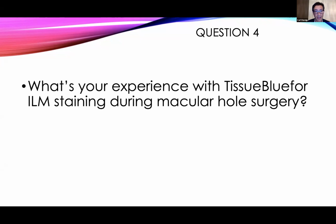So my experience with macular hole surgery, I actually used it yesterday for a small macular hole. So it was a pretty straightforward case. I stained once. I usually do restain, in all honesty, but I was pretty confident I got the ILM. It was circumferentially around the hole, easily peeled. I feel that with Tissueblue, if you were going to use a flap or the taco approach, you can do that with this. I mean, it works fine.